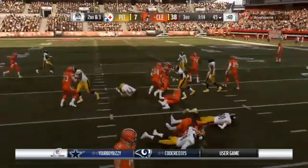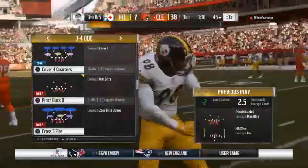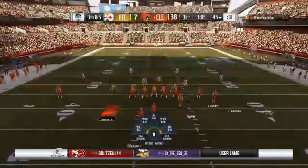Again, it's Fournette, and maybe a measure of revenge there. He's had his way in this one, but this time they get him behind the line. This will be a 2-yard loss on the play, and that'll bring up a 3rd down.